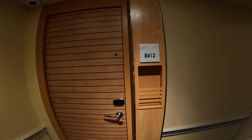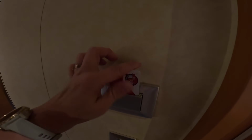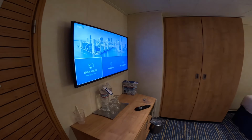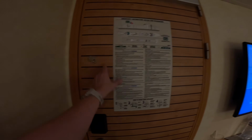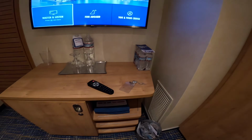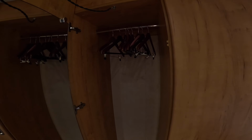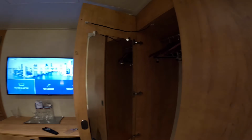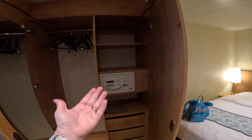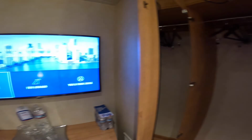All right, so we're going to show you our cabin. It is 8412. So you have to put a card in here. Upon shutting the door, we have a peephole, general information, TV. We have our water that we purchased extra. They gave us some towels. There's some storage, some trash. In here is the refrigerator. We have our beautiful wardrobe here. Lots of hangers. Beautiful mirror to see yourself in. We have the safe here, several drawers. Our safe is currently not functioning, so we'll request someone to come and check it out.